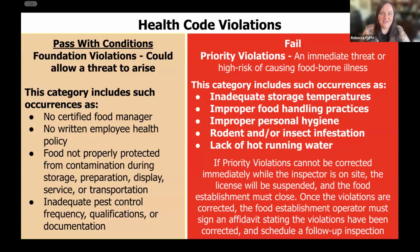So let's talk about what passing with conditions means. There are some violations where the inspector isn't going to fail you, meaning they're not going to close your operations. They're going to pass you and allow you to continue operating, but it's a pass with conditions, meaning they schedule a return date to come and make sure, or have you send them whatever's missing. For instance, if there's no certified food manager on site, you have to take the class and take the test, and they might say within 90 days you have to send us proof that this has been attained. So passing with conditions means that you stay open, but it's still a ding.